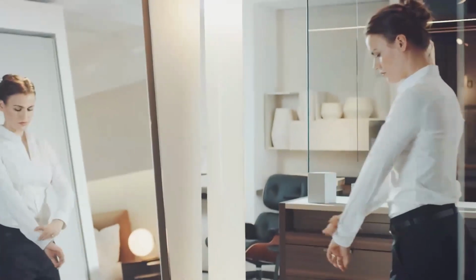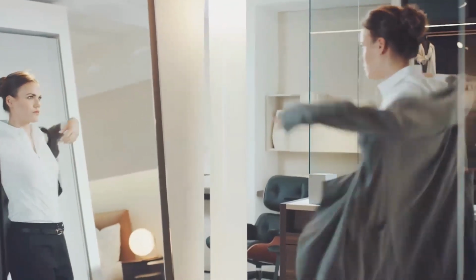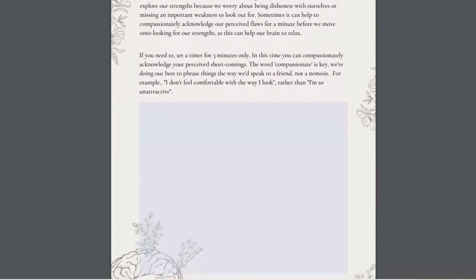They often feel that harsh self-talk actually prepares them for life or for dealing with disappointment. Or perhaps that positive self-talk is a little bit patronizing because it isn't genuine. If this is you, it might be helpful to combine our self-gratitude practice with a compassionate acknowledgement practice.